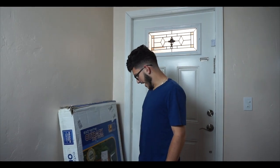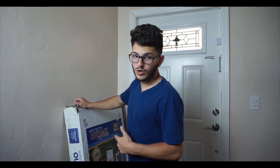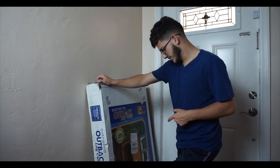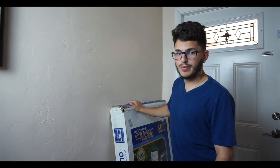My dog has been wanting a house. They have three different types: a small, a medium, and a large one. I got the medium one. This one is for dogs up to 70 pounds. My dog's only like 35, 40 pounds. Right now, we're gonna go to the backyard and introduce you to my dog. Let's go.